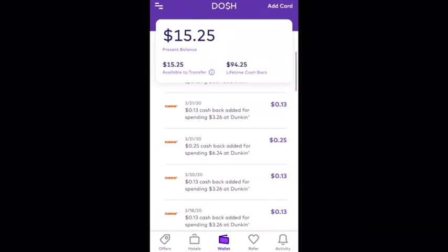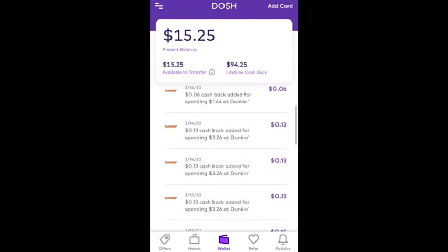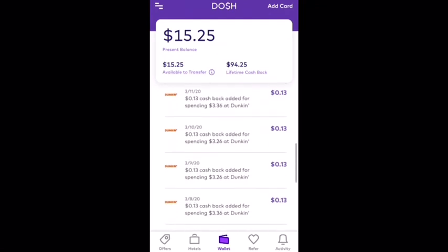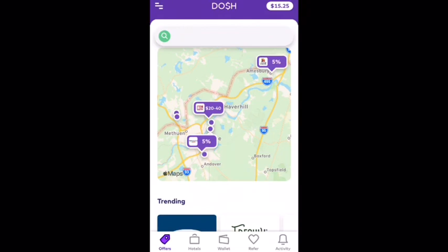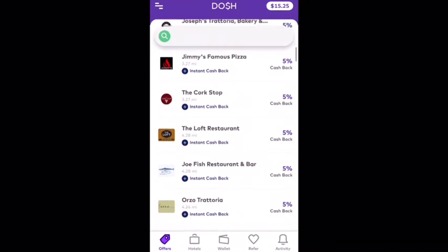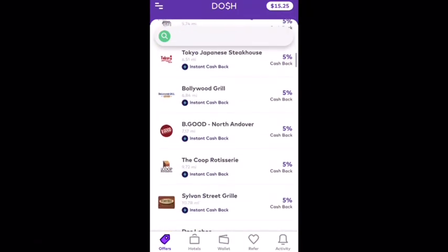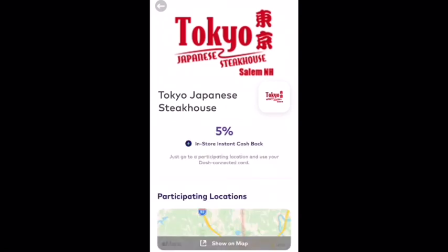Now this is what I've earned. I haven't cashed out in a while. I haven't been using the app. But this right here, as you can see, almost all Dunkin' Donuts. So, I've cashed out. It says lifetime $94. So this isn't like a fake app or anything like that. You can download it, use my link. I do get credit for that.